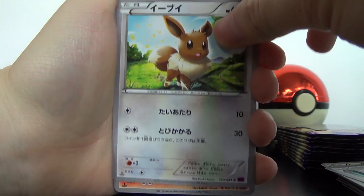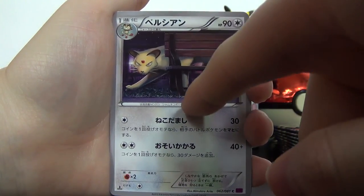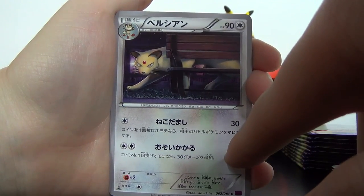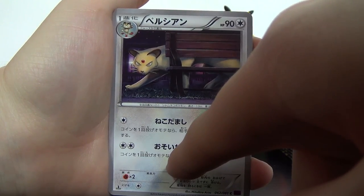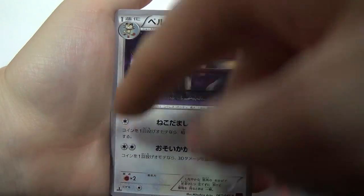So we have a Porygon Z, an Eevee, a Larvesta, Persian. I like this card. This card is nice. Does 30 damage and paralyze, and does 40 damage with a chance to do 30. It's good. One and two energy cost.